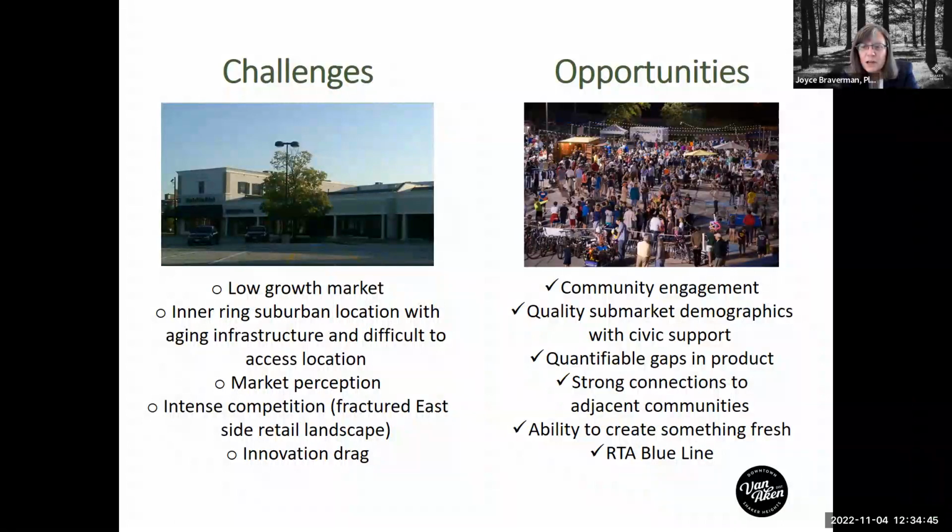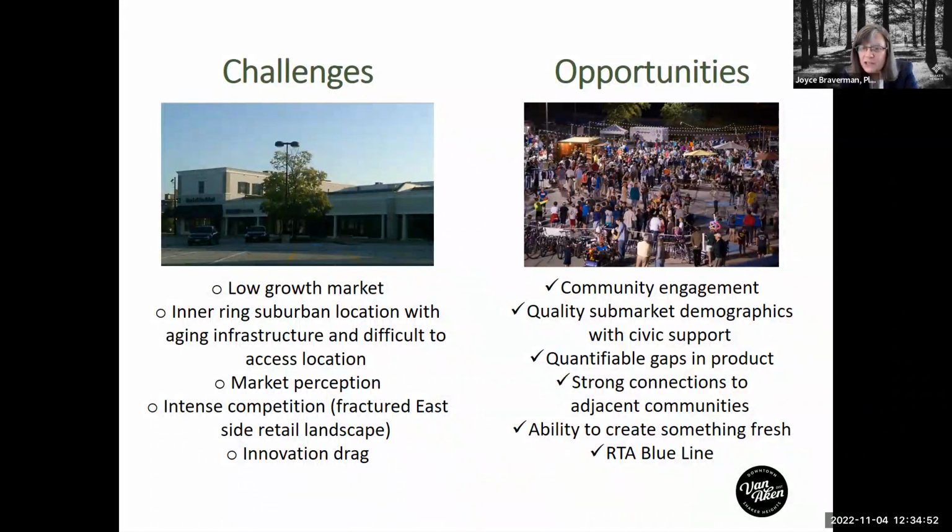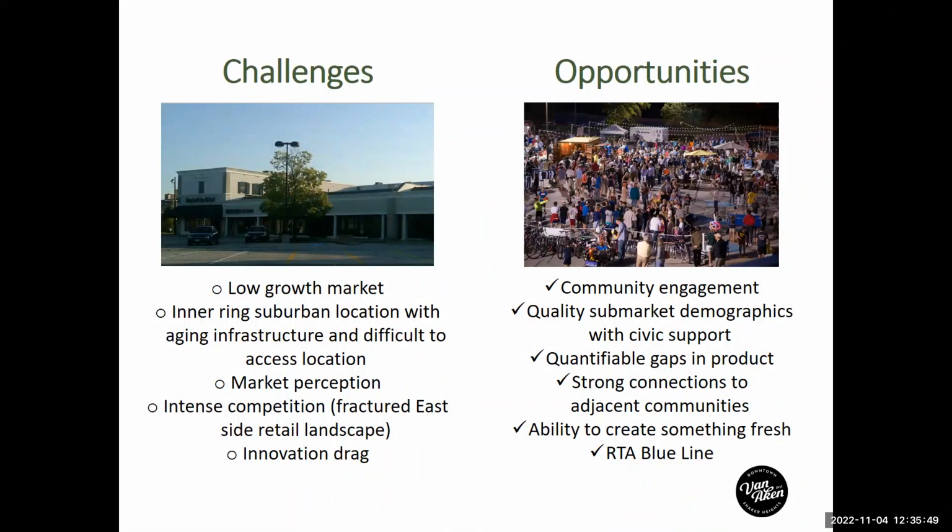And so it was shown that people were interested, that there were strong connections to the adjacent communities, and that they felt, RMS felt there was ability to create something here.